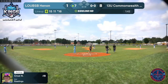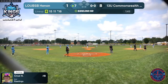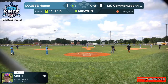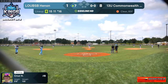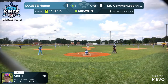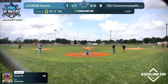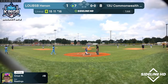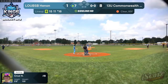Start of the 7th inning. The umps are going to let it go. Cruz Hester, Landon Pfeiffer, Tatum Allison. They're going to let Jake. Cruz Hester now batting.